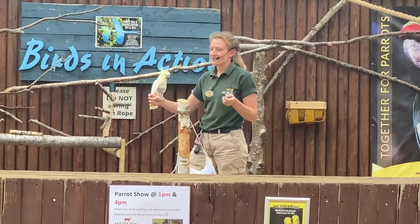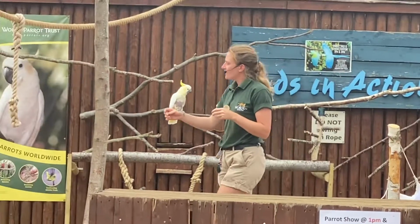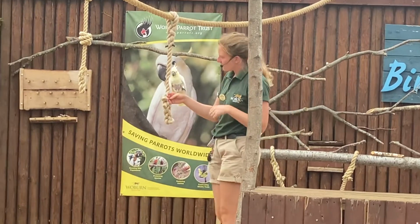So this is our gorgeous Zoe. Now Zoe is fully grown. We'll have a little wander around at the start.